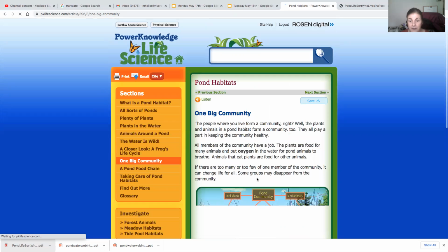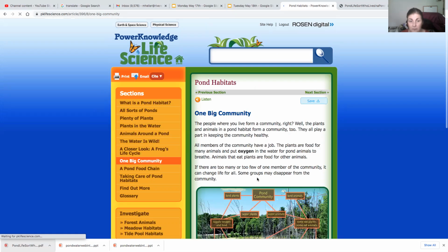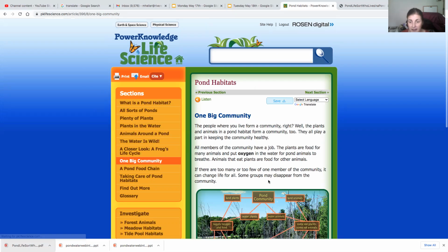The people where you live form a community, right? Yes. Well, plants and animals in a pond habitat form a community too. They all play a part in keeping the community healthy.